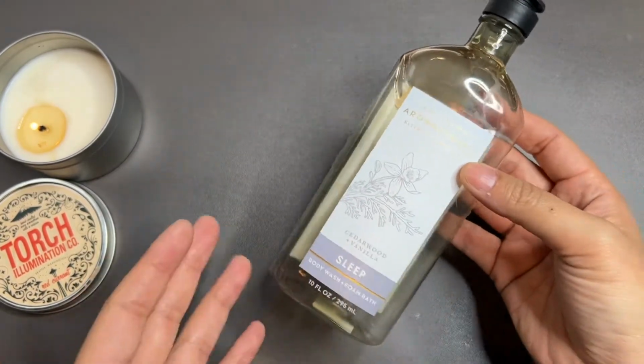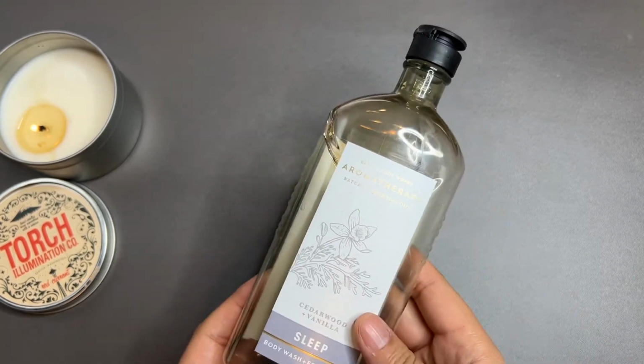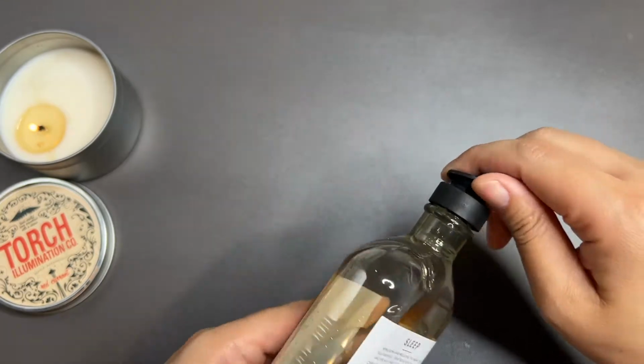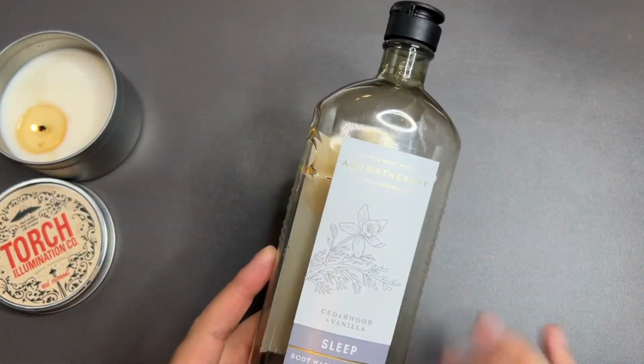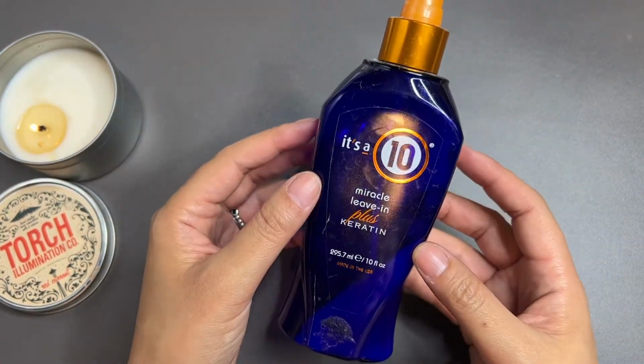but you'll always see a bunch of Bath & Body Works types of body washes in my empties. This is no exception. This one was fine. I thought it smelled like vanilla, mainly vanilla. And I know it says cedarwood too, but mainly vanilla is what I smelled in this one.